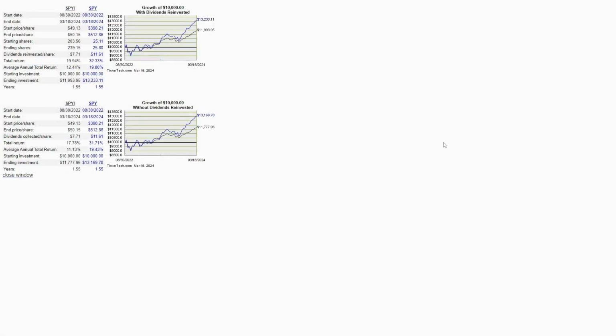Pulling up SPYI versus SPY in the drip calculator. Now it's not on the intrinsic value calculator because it is so new, and I'm not sure if they even put ETFs on those, but we can see that SPY has definitely outperformed. If you look at the average total return, you get 12.44% with SPYI versus 19.8% with SPY.